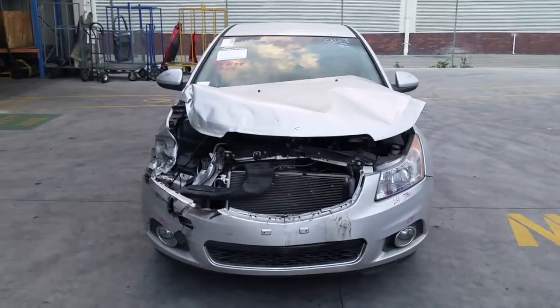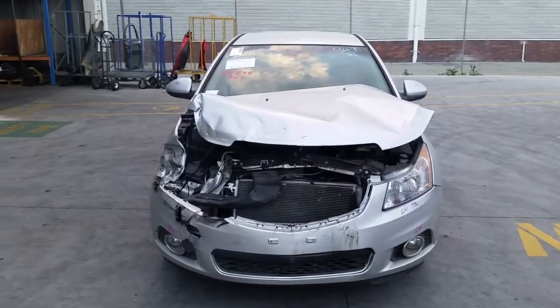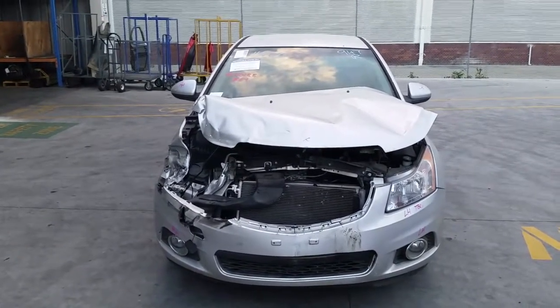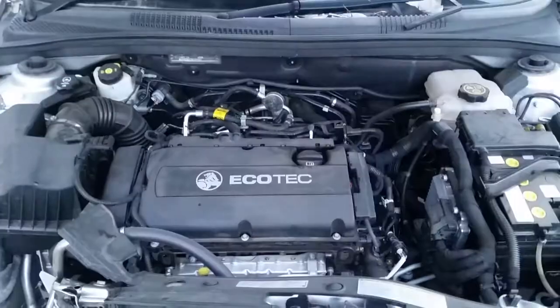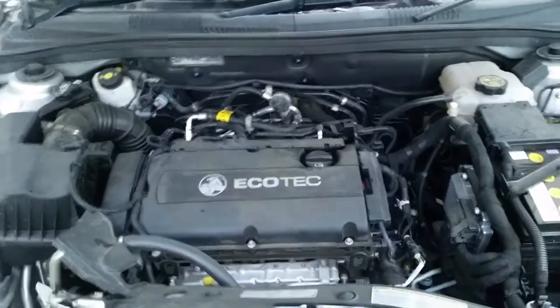Today we have a 2014 JH Holden Cruze Z Series, stock reference number 4054. This shape runs from March 2011 through to January 2017. It has an F18 D4 1.8 litre 4-cylinder petrol engine backed by an automatic front-wheel drive transmission.